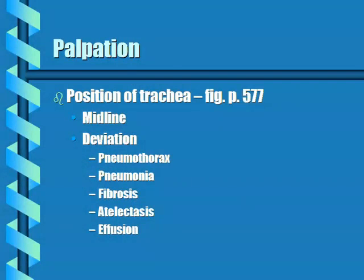Palpation of the trachea, there's a figure on page 577 that shows about doing that. Is it midline or is it deviated? Atelectasis will deviate to the side of the problem, and so will fibrosis to the side of the problem. Pneumonia, pneumothorax, and effusion will deviate to the opposite side.